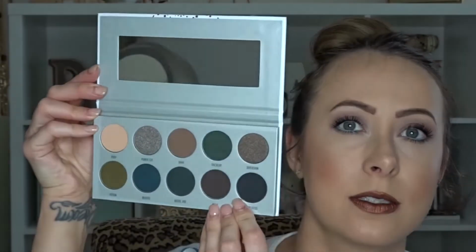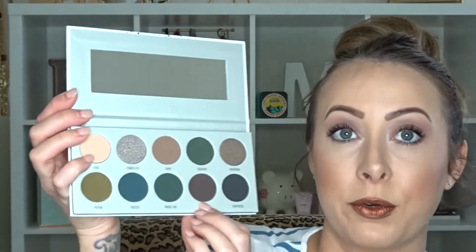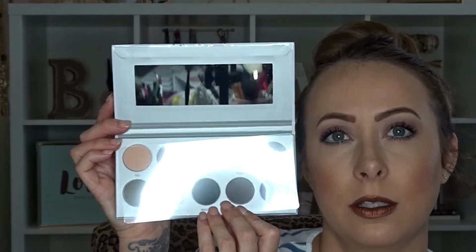So the first palette I have here is Dark Magic. Those are the shades. I think I'm most excited about trying Sparkly and the greens in this palette. Next one is Armed and Gorgeous. I'm super excited about the oranges in this palette. I'm obsessed with orange right now, so I'm going to have a lot of fun playing with these.